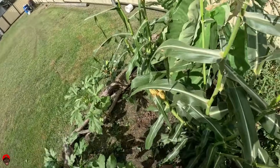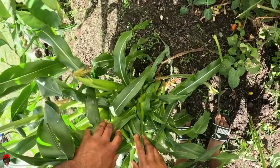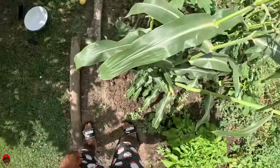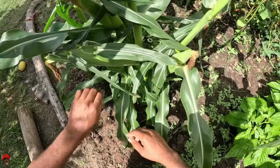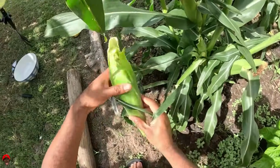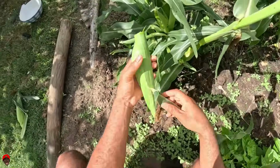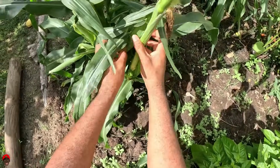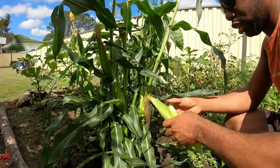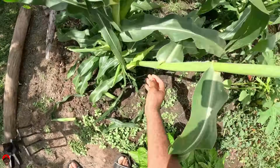Alright, so we get about what? About even 6 off of these ones actually. So yeah, the rest of them can go and mature a bit more. Alright, so last set of trees now. Right here. Wow. Won't you look at that? Beautiful giants. Woo! Oh yeah. Big enough. Another one here.